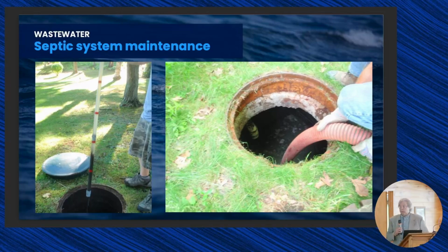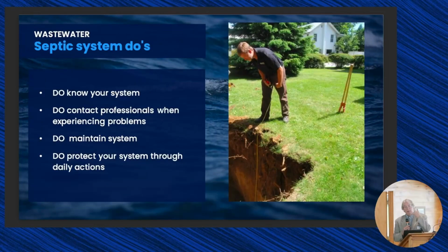Your do's and don'ts of your system. Do know your system. You should have plans. That way it makes it easier to find where your tanks are and when you need some maintenance.